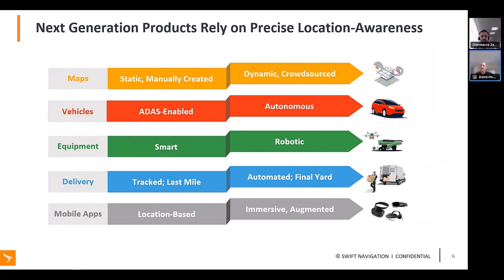Where I live in Phoenix, Arizona, we now have Waymo cars that are driverless. And we also have some food delivery robots that can come by. And every one of these is using high precision GNSS. Delivery, last mile, final yard. Again, more ways to make these industries more efficient. And mobile applications, fully immersive augmented reality. In order for that to work well, you need really good positioning. So the message here is that although corrections came from an agricultural kind of background, the RTK development, what we see is adoption across many different verticals with newer, more efficient use cases relying on corrections.